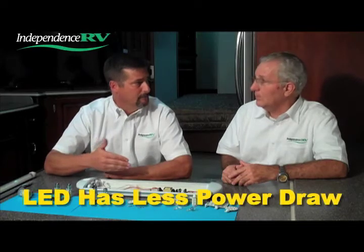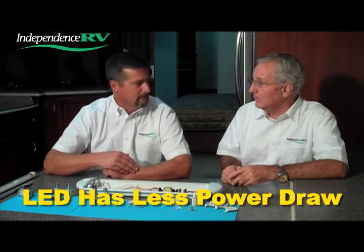Oh, okay. Now, what kind of advantage might there be? Let's say we're out boondocking or dry camping somewhere. How does that affect things using an LED lamp compared to an incandescent or a fluorescent lamp? That's a good question. The biggest advantage when you're boondocking, the whole idea of boondocking is to survive as long as you can with minimal power draw, so you have power the next day to get that generator started and continue your camping. But with this, you're going to pull a lot less power. Again, I told you, 60 to 100 times longer.